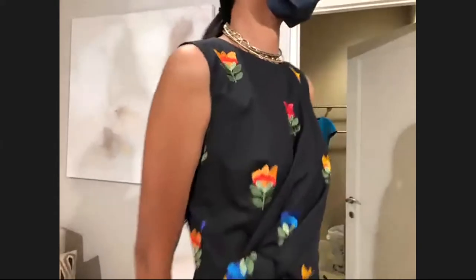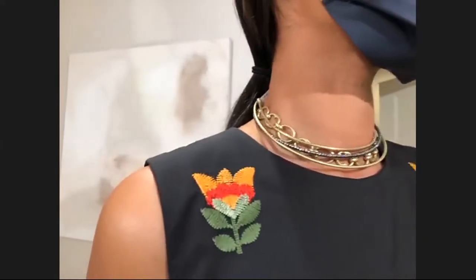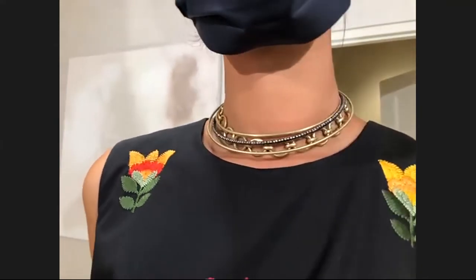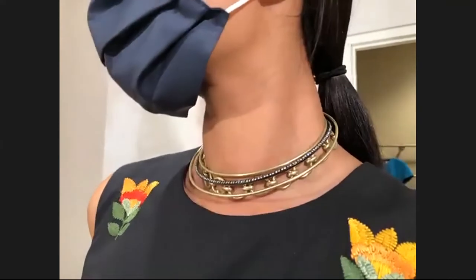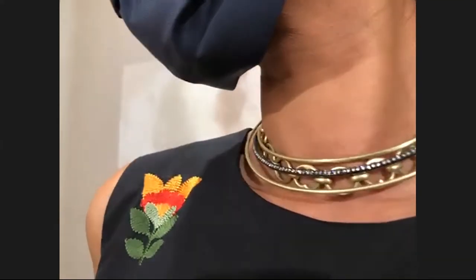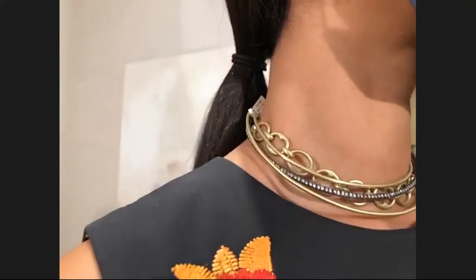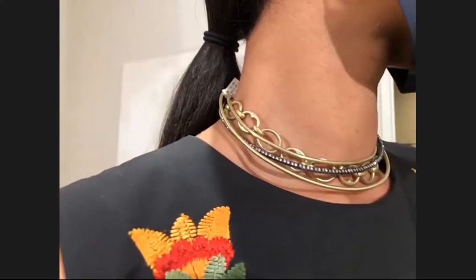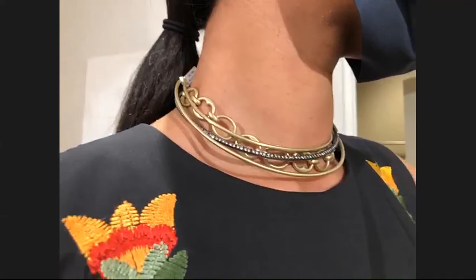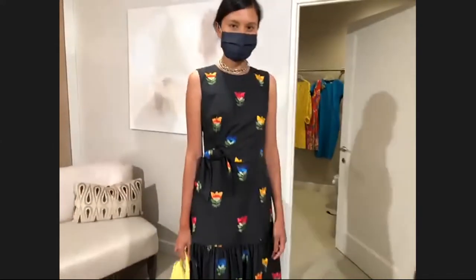And can we go up to her neck? I love this look. It's very unexpected, the mix of the colors and the gold link chain. The double collar in gold is from Silva and Steve. The white gold oxidized collar with diamonds is from Etho Maria, and then you have this gold link from Silva. I love that mix together.